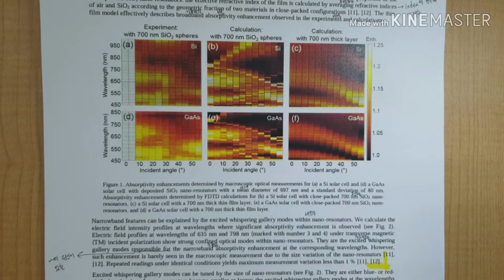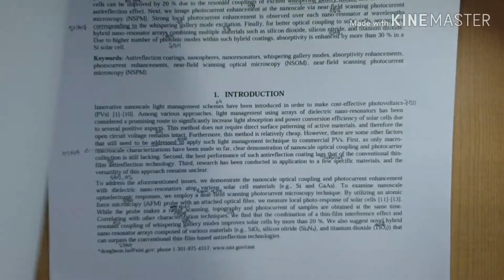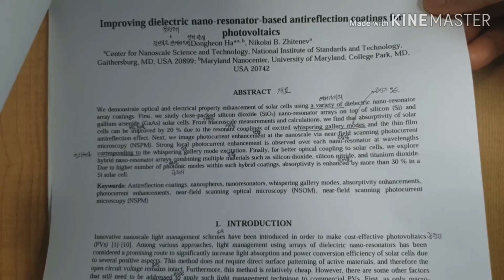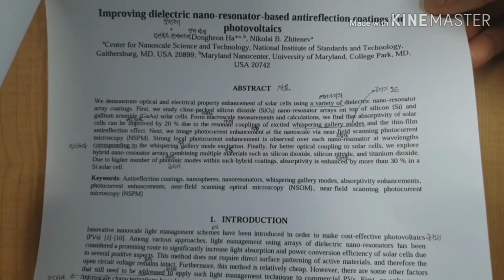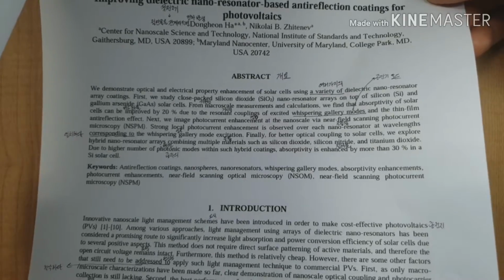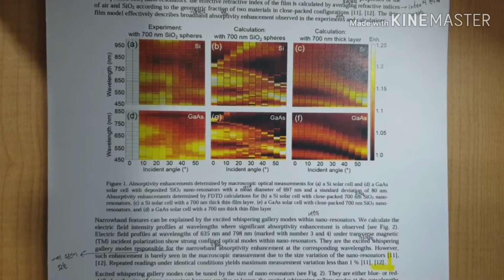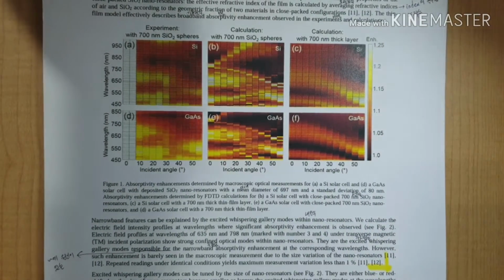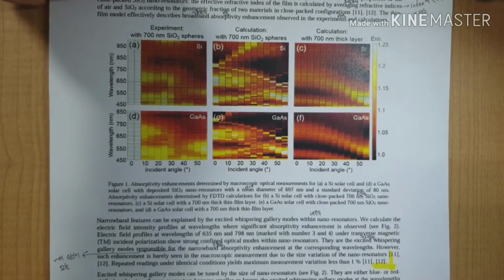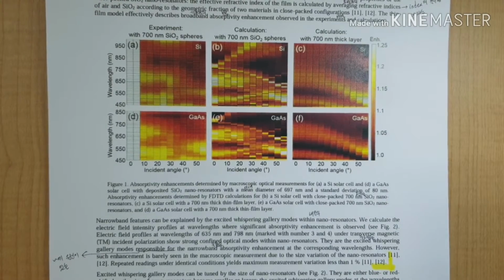So this was our first time studying the second thesis. It was also a paper about photovoltaics, solar cells, and resonance. And I think our English skills and knowledge of solar cells are improving very fast. I hope you are too.